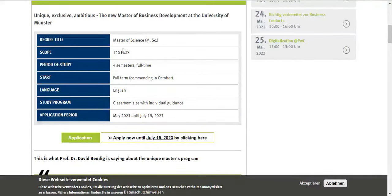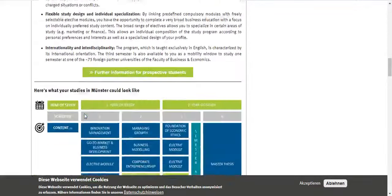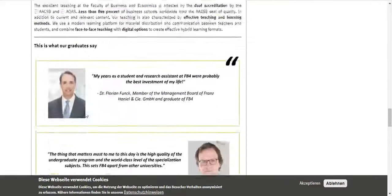The degree title is Master of Science, the scope is 120 credits. Then we have the period of study, that's 2 years, 4 semesters. It commences in October. The language is English, classroom size with individual guidance. For the application period, the deadline is 15th July 2023. So you have to fast track your application if you want this university. You have to do so. So you read a lot about this university.